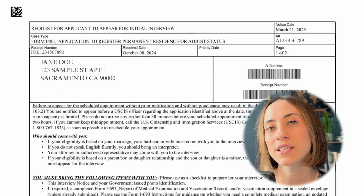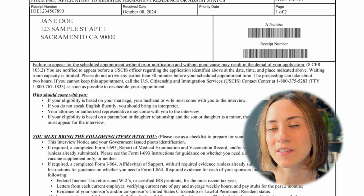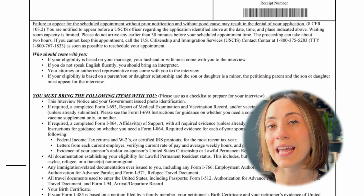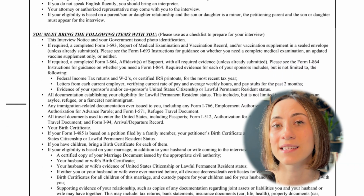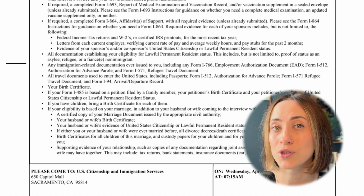But today specifically, let's look at an actual interview invitation notice, which should guide you in what exactly you need to bring with you. USCIS notices tend to be quite wordy, so it's kind of easy to miss important information. So with any USCIS notice, do make sure to read every single line, as it will explain to you exactly what you need to do.